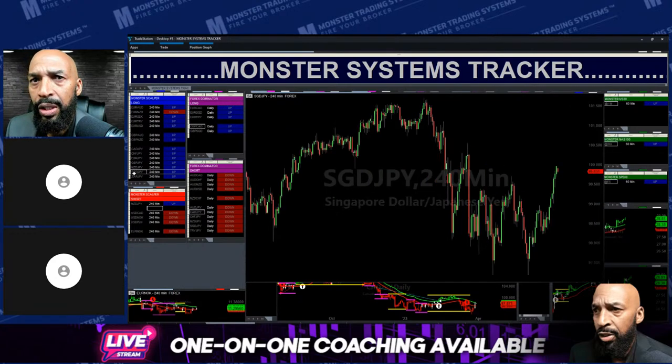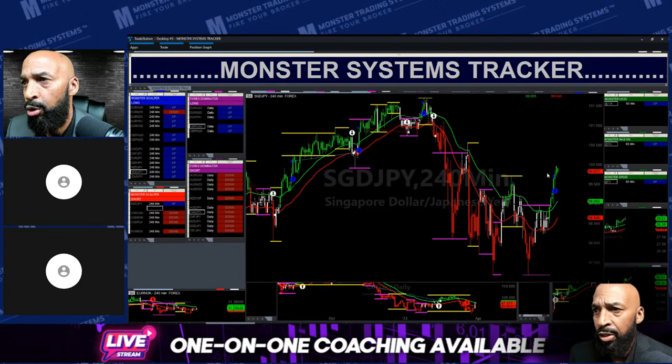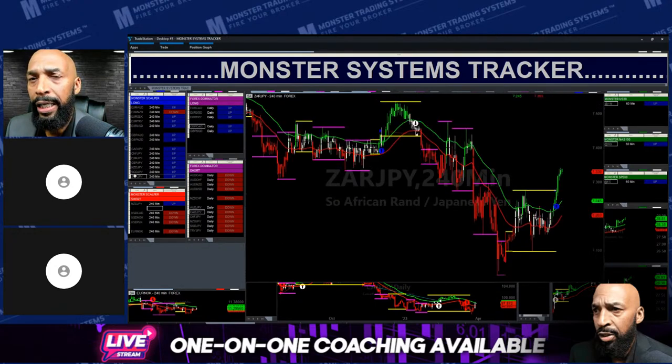New Zealand yen, buy signal here, and it's holding. Nice markdown phase. SGD JPY, that's Singapore dollar, buy signal here moving up higher. And really good price action with the yen pairs. And ZAR yen, buy signal here and moving up nicely. So we have 1, 2, 3, 4, 5, 6, 7 pairs. I think we have 11 yen pairs in Monster Scalper, so we've got 7 out of the 11. If we can get a few more, we might call a rotation in the yen pairs.